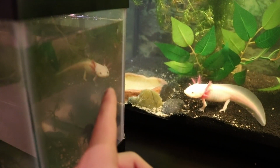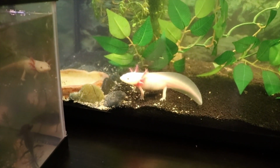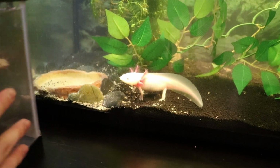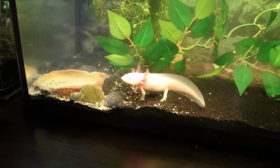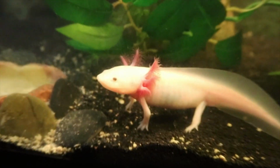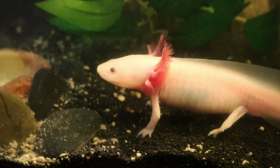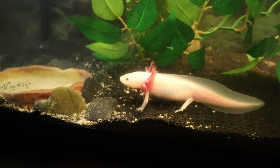That is a reflection, I think. Yeah, it should be. And hopefully I will move the smaller, less interesting tank into something like this, like these guys have. So there he is. This is one of them. I'm not exactly sure where the other one is, probably hiding somewhere. But it's a pretty big tank.